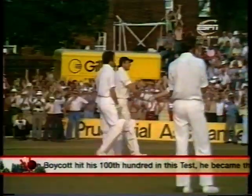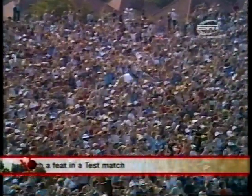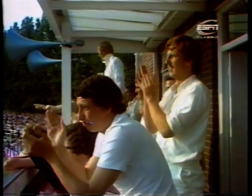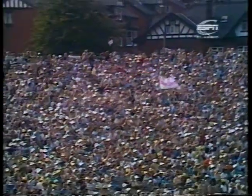The bat goes in the air. The England players come out to applaud what really has got to be a moment here of cricket history. Geoffrey Boycott, 100 hundreds and the place to get it in the middle of a Test match against Australia on his home ground at Headingley. Superb performance from the moment he came in. Taken 319 minutes, he's hit 14 fours, and it's his 1400 in Test match cricket. His 5th against Australia, but his first ever against Australia on this ground.